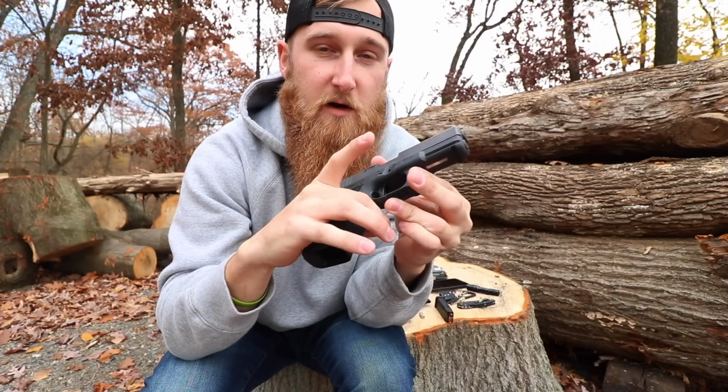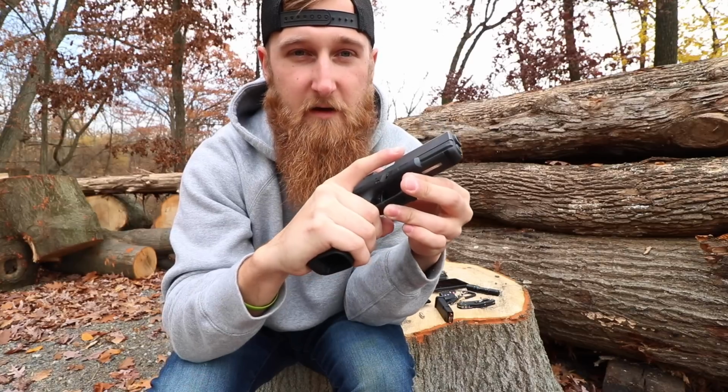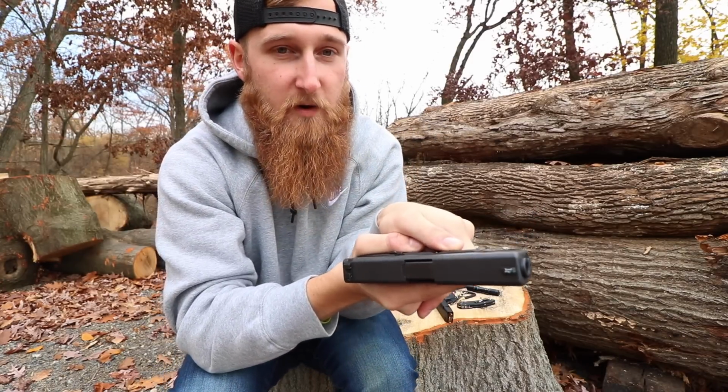With the undercut trigger guard, you can get a higher grip on the gun, and without the finger grooves there, you can grip the full thing without getting any hot spots. The thumb ledge on the side here is perfect for indexing when you want to get a proper grip. And overall, I'm really glad that I did this to the gun.